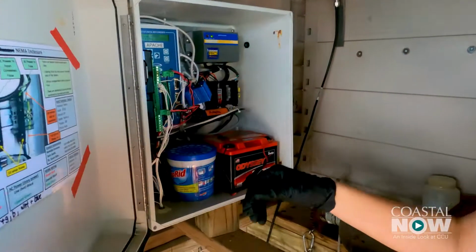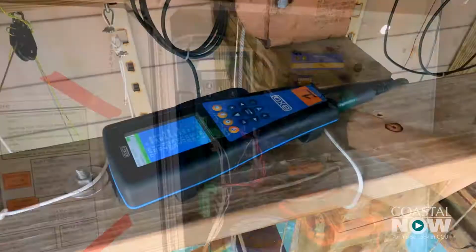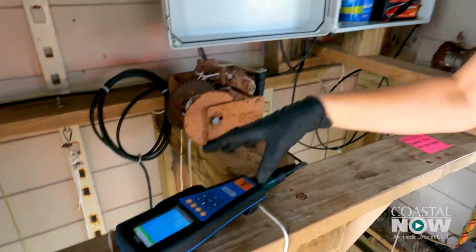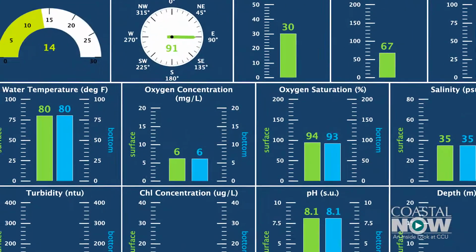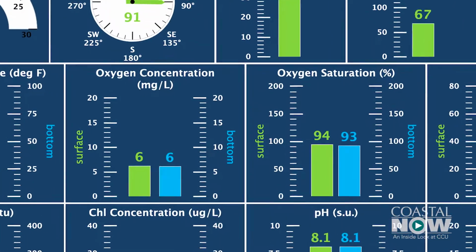Plenty of people are interested in the data collected here. It's very useful to a lot of different people. See the readings live. Fishermen know when to not bother going fishing, and that's when the oxygen is very low. I'm very thankful that I'm able to help out with this project, just because I do feel like I'm making a difference out here.